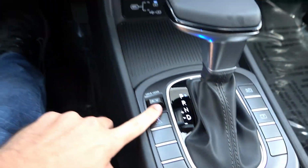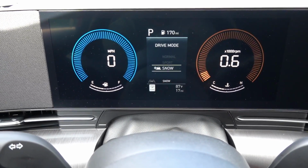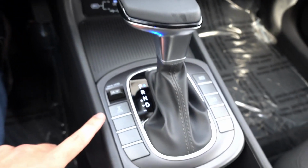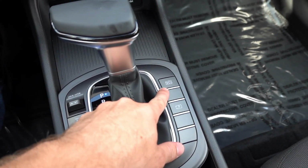Here's your drive mode selection. It does have different drive modes for the all-wheel drive equipped ones. So normal and sport will be found across the board, and snow mode is added for all-wheel drive equipped Konas. Center differential lock, which will send power 50-50 front and rear. Backup camera, as well as your automatic vehicle hold button to the right.